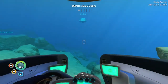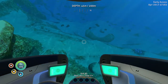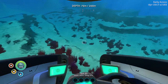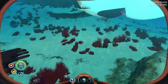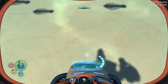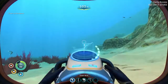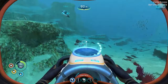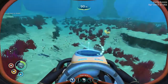I think there's salt right over the bottom here. Looks like we're gonna end up changing that power cell pretty soon too, 6%. Okay, sharks, yeah, there's some salt. I might sea glide, good. The sharks. A little quartz never hurt. Bleeder.